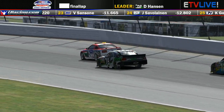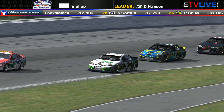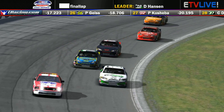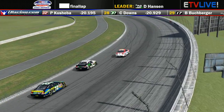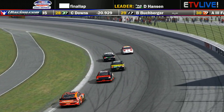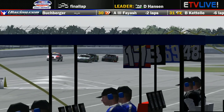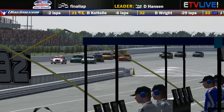be satisfying for him. Derek Crone, 21st, Alex Chambrone, 22nd, Vinny Sansone, 23rd, Jukka Savalainen in 24th, and 25th is Kyle Gatula, Philip Geis, Brandon Bookberger, Paul Kashiba, Carson Downs, Andrew Fayash III, 2 laps down, Brandon Cattell, 6 laps down, Wright, Tyen, and Brown complete the race, not on the racetrack, multiple laps down, over 30 apiece.